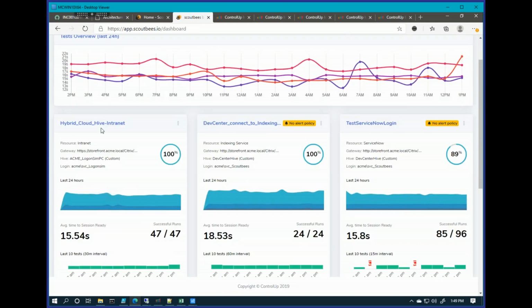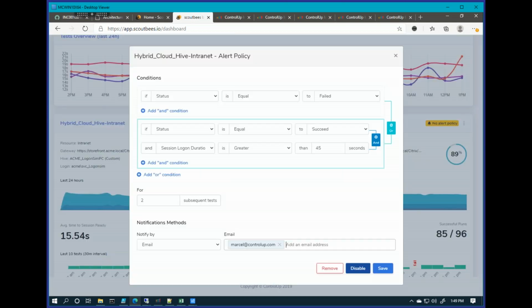One more thing is, of course, we're running tests. If a test fails, I want to have a notification about it, and I have an example here of an alert policy. If the test status equals fail, I want to know about it. If the test status equals succeed, the login was successful, but the logon duration was greater than 45 seconds, I would still consider that a failure. And either one of these conditions, with an OR, if it happens in subsequent tests, for example, or whatever number you want to set, I want to get notified, and you can define that over here.